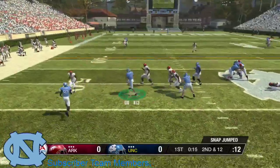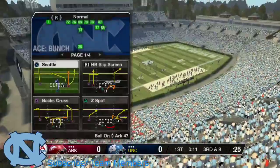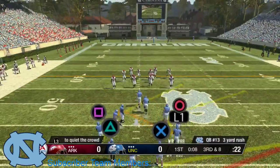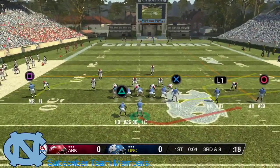They go with the option. He's tackled at the 47. 4 yards gain. 3rd down, and they need to get it down to the 39. They line it up with 3 receivers.